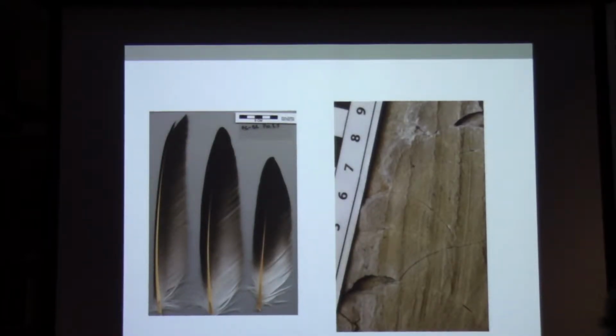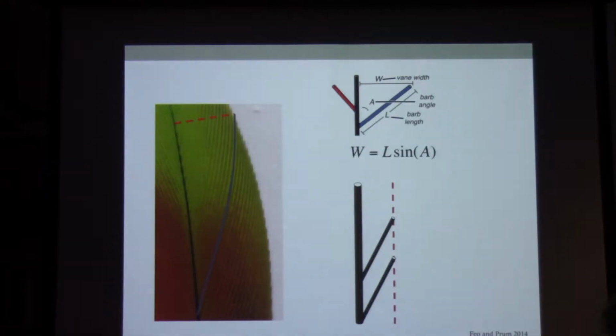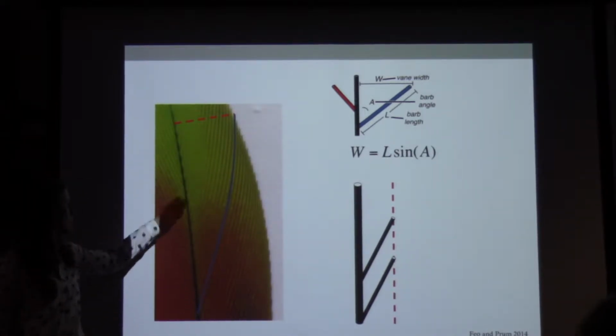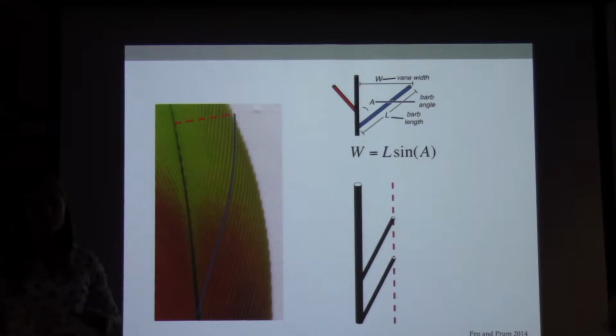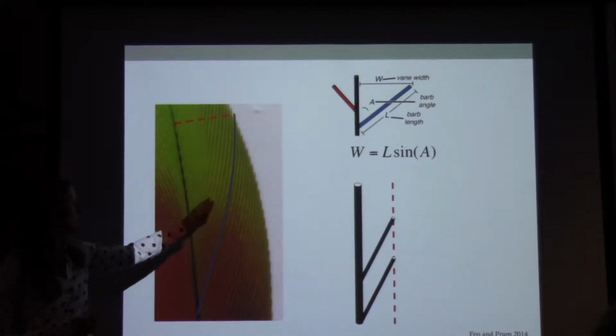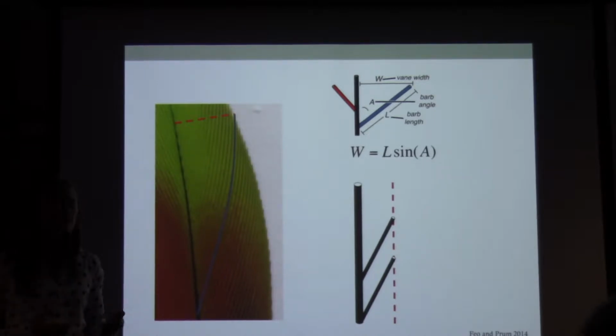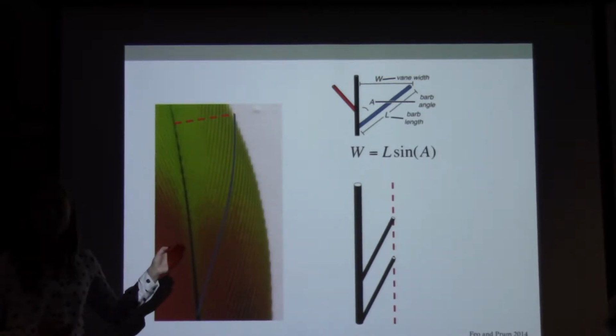So they're both asymmetrical, and I pose this question because I did some work looking at how feathers grow into different shapes, and we need to appreciate that feathers are branched, right? So they've got a central shaft, and then they've got these secondary branches called barbs, and it's the barb geometry, right, the length and angle of these branches that determines the shape of the feather.